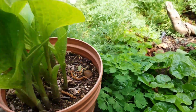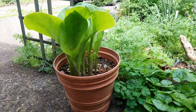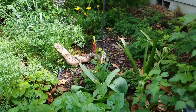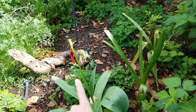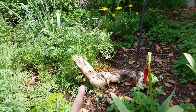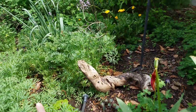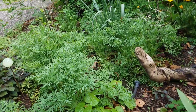So, and this is a calla lily my mom gave me a couple years ago, still chilling in this pot over here. Some faded tulips. Over here, more columbines that are just starting out. This is California poppy, and it's gonna be bright orange. So California poppy is native.